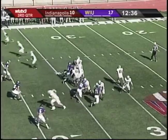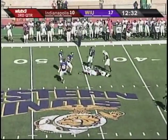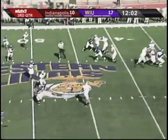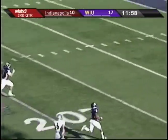And then on this next play, Mills is going to find Williams for 9 yards. Great tackle there, not letting him break through. And then here Mills is looking for someone, however he's going to throw it, a little missed throw, and it's going to go to Martinez Davis for the interception.